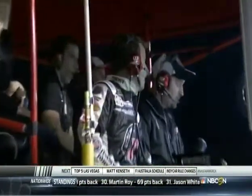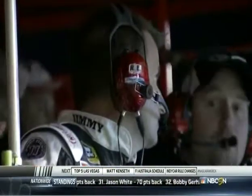Now that you have that winner sticker on the car, how does that change either your strategy or approach moving forward? Well, it'll definitely change our strategy a little bit when it comes down to fuel mileage races and other things like that. But overall, our thought process is still going to be the same. We're still going to go try to win the race every week, no matter what the situation is.